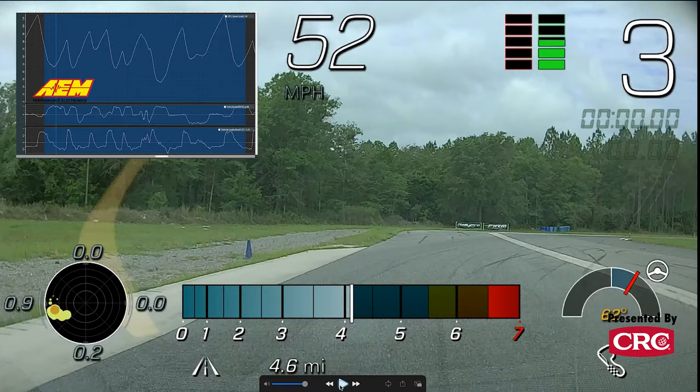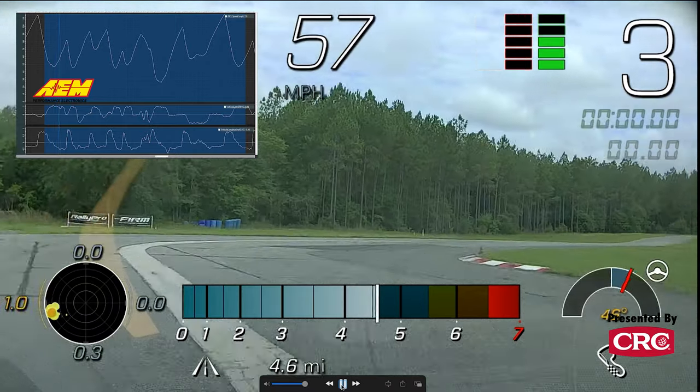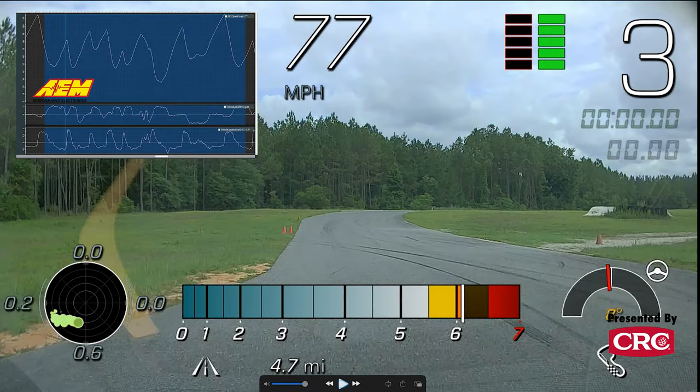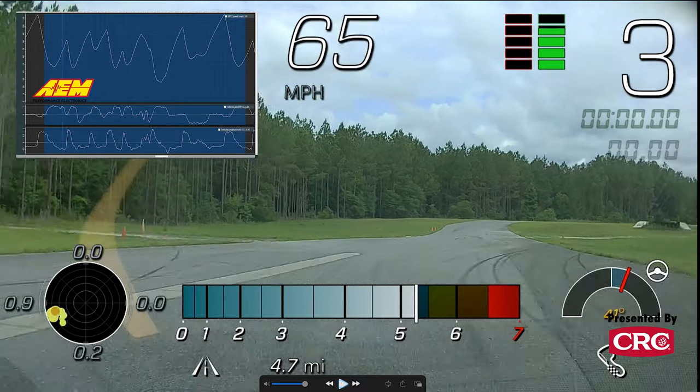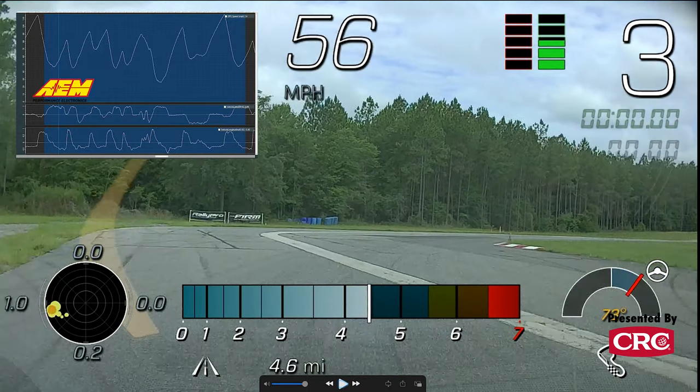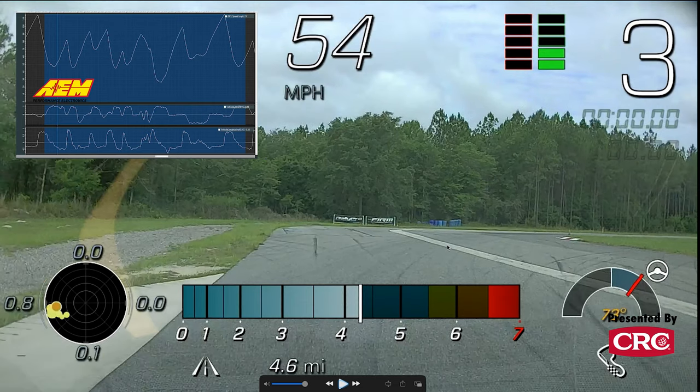So this first corner, we'll play it in real time here, and we'll see that this is a long sweeping right-hander, and you can see that we are throttling all the way through this right-hander, through and past the apex from the time we are here at this transitional area.